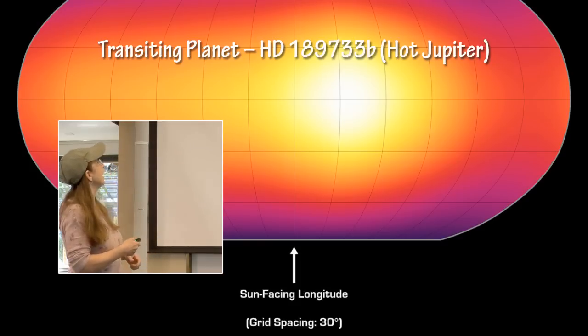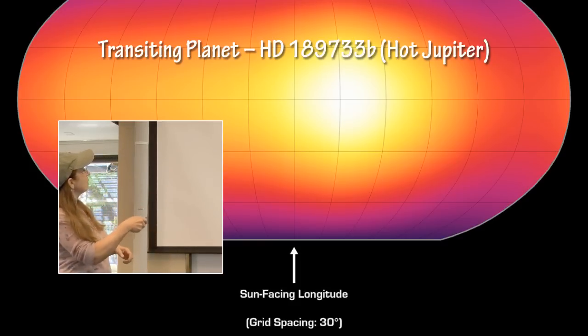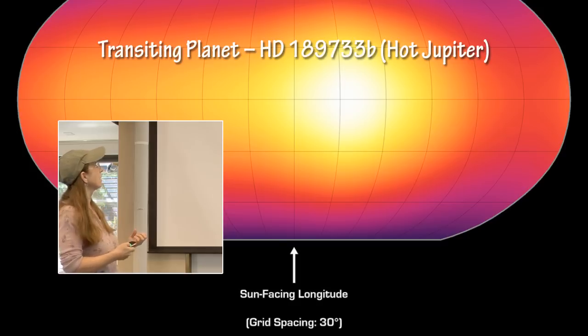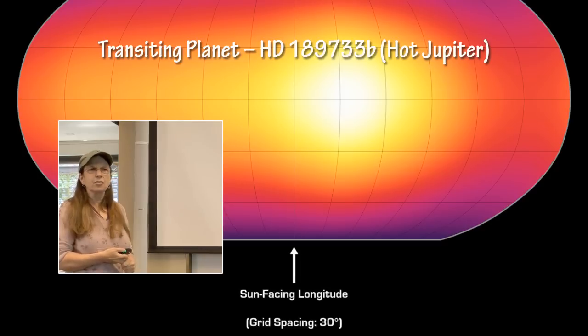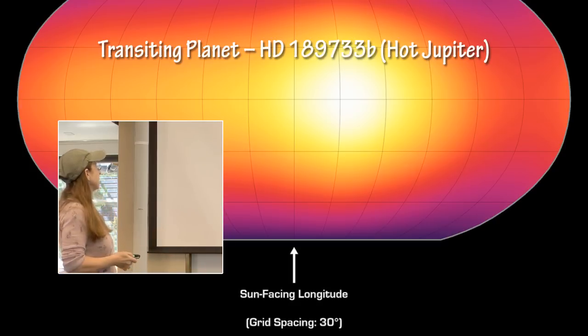Spitzer actually did a global map of this exoplanet, which mapped the thermal emission from the surface of this exoplanet. And this exoplanet is tidally locked to its parent star, but the hottest spot is 30 degrees offset from the tidal locking point, which shows that not only is there an atmosphere, but there are strong winds in that atmosphere that are distributing the heat around the surface of the exoplanet.